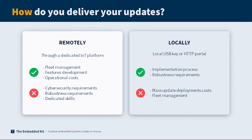Remote updates also bring a lot of consequences. The first one is about cybersecurity. You are opening a channel of communication between your device and the cloud, so a lot of cybersecurity issues could occur. So please, do it the right way. Think about how to identify my device: mutual authentication, certificate-based authentication. There are a hundred topics, and we could spend hours talking about that. Just think: I communicate through the internet world, so I need to be really careful with that.